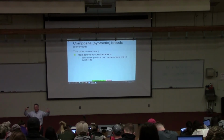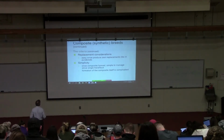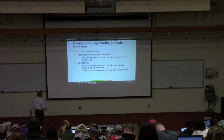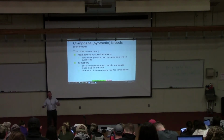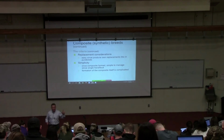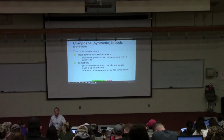You're breeding the males and females from that composite to each other, producing female replacements, keeping them back for your system. So it's really handy in terms of replacements. Simplicity, once you get the composite form, pretty straightforward because you can have a single herd or flock, but depending on how complicated it is in creating the composite, think about our Australian example, there's a lot of work there, it can be hard to create. But once you get there and you're happy with it, you're good to go and it's like any other pure breeding system, okay?